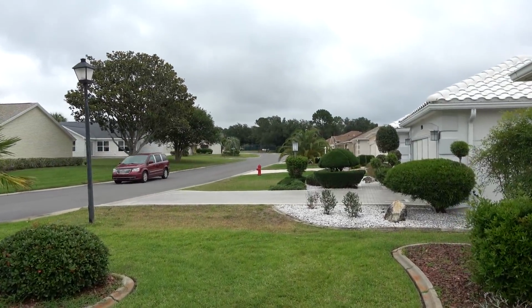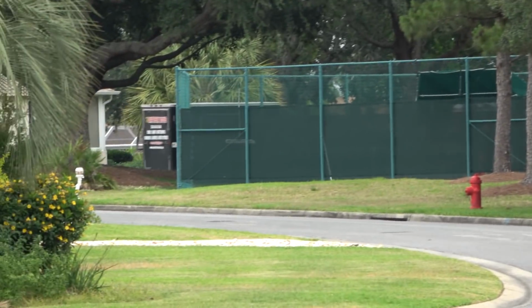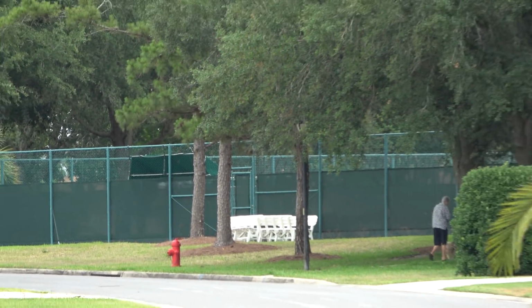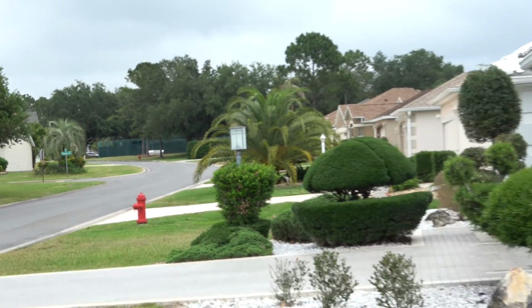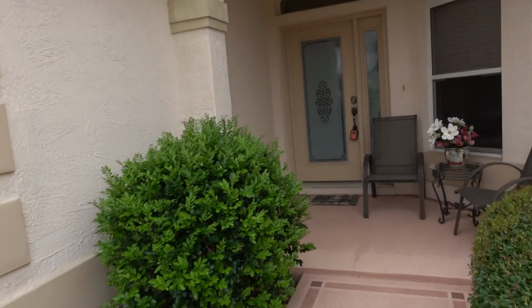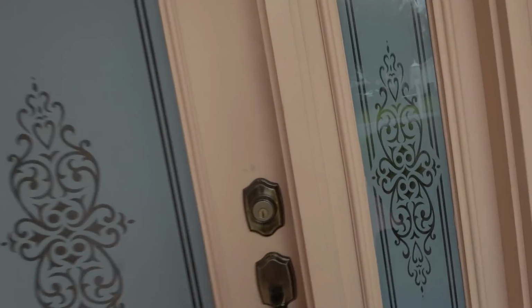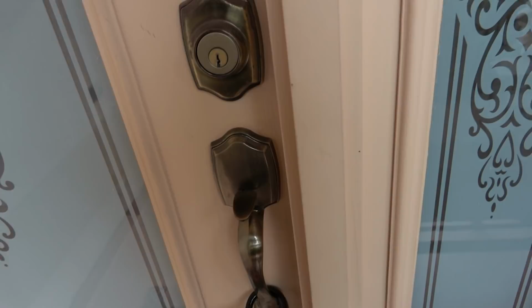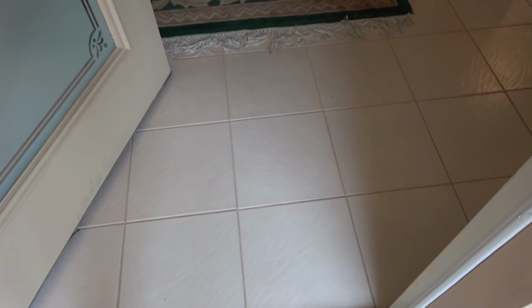If I pan down, or zoom down, I should say, there are the tennis courts and the pickleball courts way down the street there. Not too close, so you wouldn't hear them if they are playing pickleball. Pretty far enough away. All right, let's go ahead and go on in. This is your tile floor.